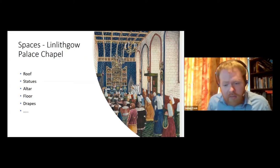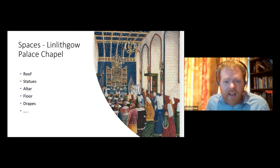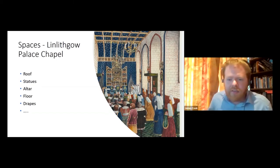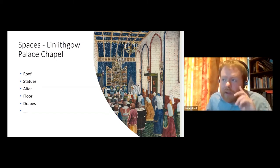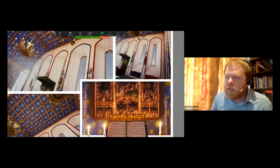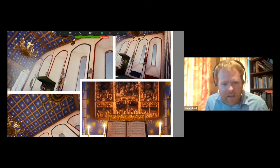We worked with the archival record as well. I spent a lot of time looking through what was essentially listed in the accounts to see what kind of materials were used. And we also looked at the archaeological record, what things survived there. Once we've done that, we were able to start to identify objects and materials and start to reconstruct something of what we think it might have looked like.